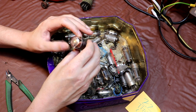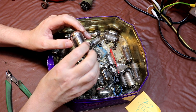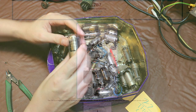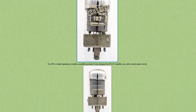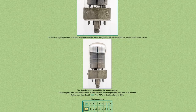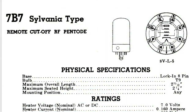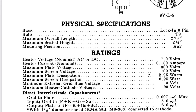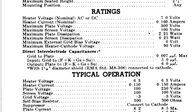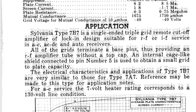Okay, this has got a number on the top of it which I can read, which I think is a 7B7. Again, not one that I necessarily recognise. So taking a look online, it turns out that our 7B7 is an American valve, and it says it's a variable mu, which means that it doesn't have linear gain. It presents more gain to small signals than it does to large signals. That's what variable mu means. Often used for things like TRF sets. But the 7B7, yeah, an American valve.